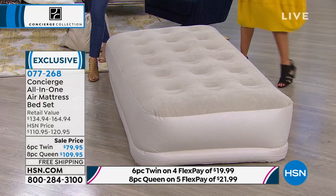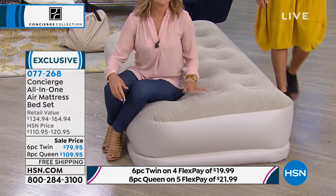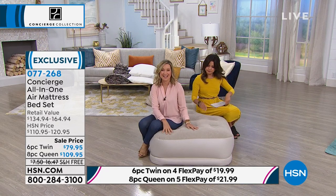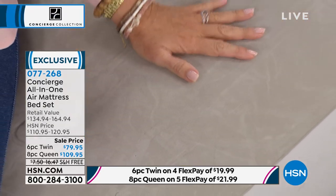So it's easy to get into and out of. You can see flocking on the top. And unlike a lot of air mattresses you see out there, it's very stable. So, you know, it's not on the ground. You've got that 16-inch elevation. You notice I sat in the corner. It didn't fly anywhere. And I didn't pop you off. Exactly. You didn't bounce me off of there.